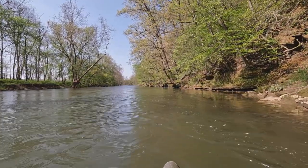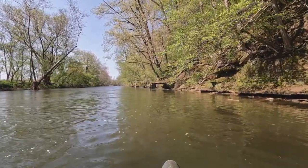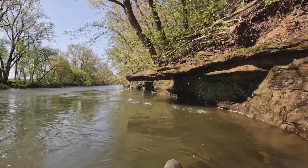15 miles in, on the search for a campsite. But look at this, this is pretty cool. Definitely don't see something like this every day. I bet that's really pretty when the water's really flowing off that hillside.